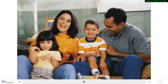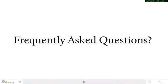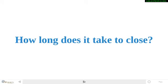So what are some of the frequently asked questions on this 203K program? How long does it take to close? Now this can vary bank to bank. With us, it takes 30 days to close after we have your contract.